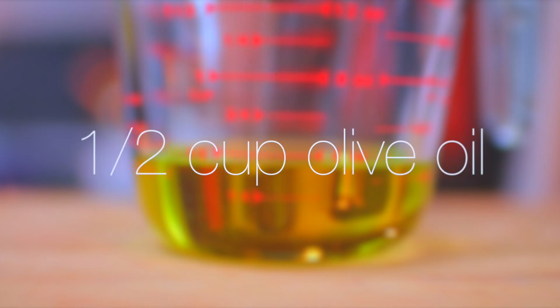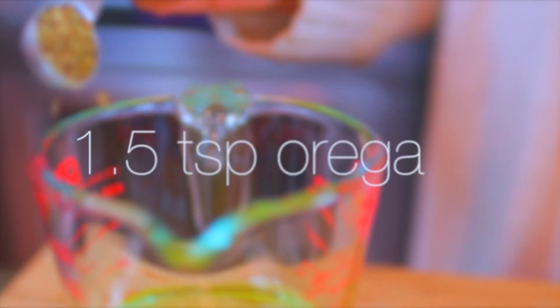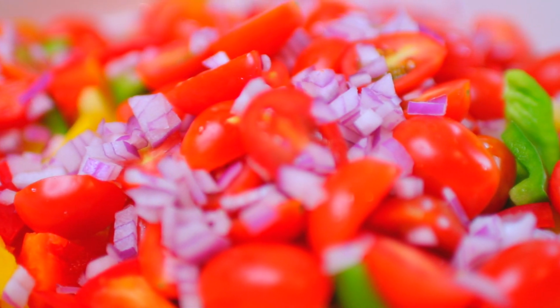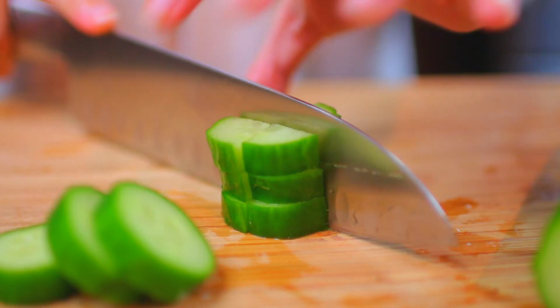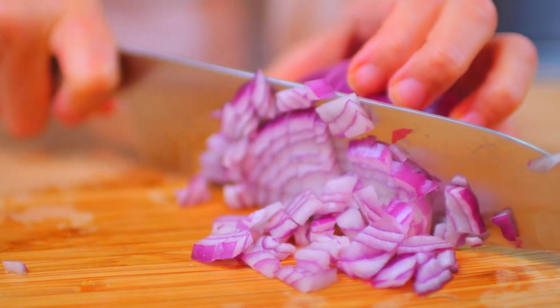For the dressing, I'm actually using my absolute favorite Greek salad dressing recipe. And this makes quite a bit more than what you'll actually need, but I'm going to add all of my ingredients together in this measuring cup, and then I'm going to whisk it together really well and then just set it aside. So for the veggies, I'm just chopping up some of the things that I would add to a Greek salad. So I have some cucumbers, some assorted peppers, some red onion, and then also some tomatoes.